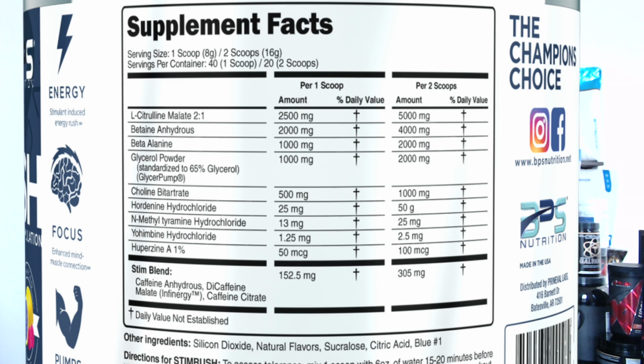So if you look at the focus formula here, you have the hordenine at 50, you have NMT at 25, you have huperzine at 100 micrograms, and then you have the choline at 1 gram. That is not a stim junkie type of mindset. This is more about focus and getting you in the zone.